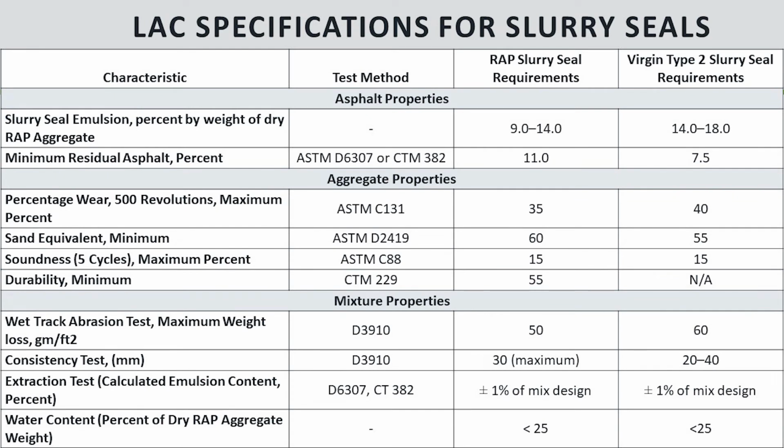The sand equivalent is a little higher for this wrap material to account for some of the difficulties in processing, I imagine. But you can see overall they're fairly similar. There's not much difference, but there is some difference in how they specify the materials when wrap is used versus when virgin aggregates are used.